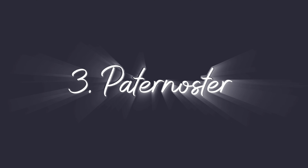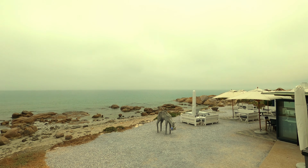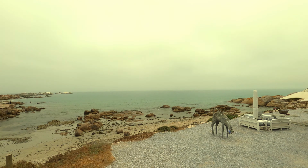Our number 3 is Paternoster. This fishing town is on the west coast of South Africa and is currently called the Mykonos of South Africa because of all the whitewashed houses. Paternoster is a real weekend getaway from Cape Town. It has only whitewashed houses, very cozy, directly on the sea, and at the moment it's really a hype about this little town, so we will see what it has to offer.